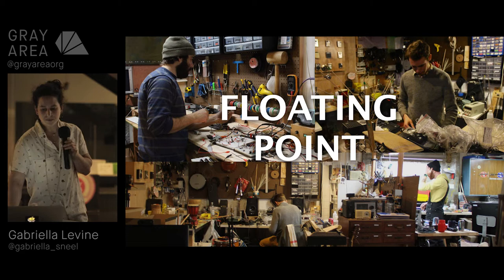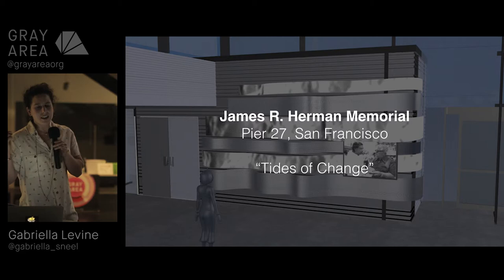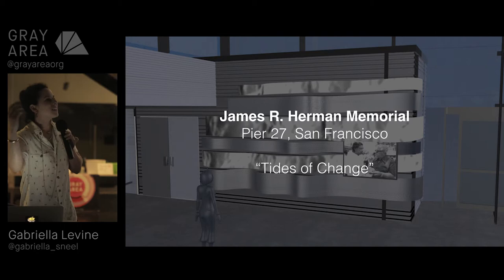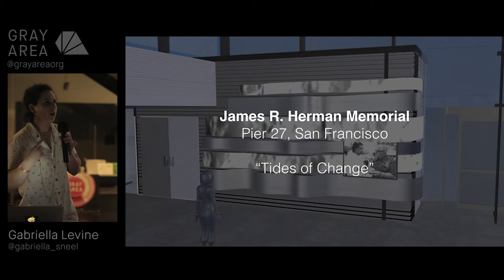So one of Floating Point's recent projects is being done right here in San Francisco on Pier 27, which is a new pier that's being built. We're working based out of Autodesk's Instructables facilities on Pier 9, and we're developing a public art commission on Pier 27, where cruise ships will be entering and leaving the port, so people will be walking on and off and getting into this indoor area.